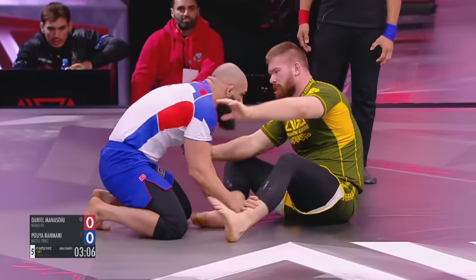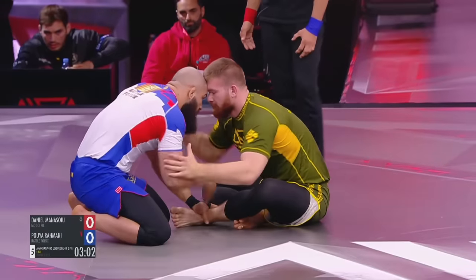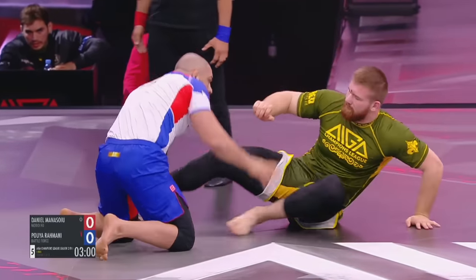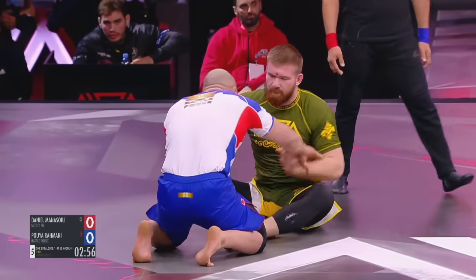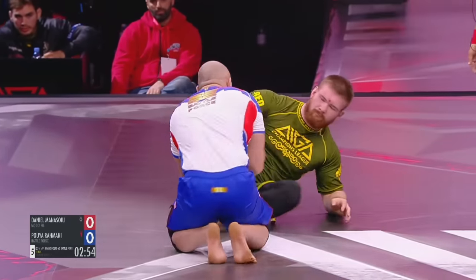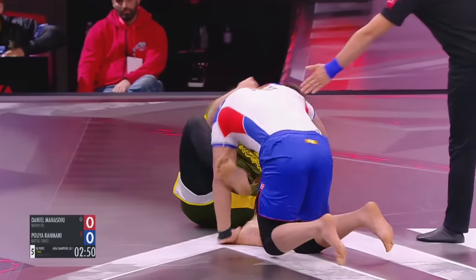Whatever it is, whether it's coming up and trying to grab hold of a neck, whether it's trying to come up and wrestle him back down with a whizzer kick like he did earlier. But, well, Rahmani's already been hit with a penalty for not engaging, and I feel like if he keeps up this strategy, he's going to have to take some risk.